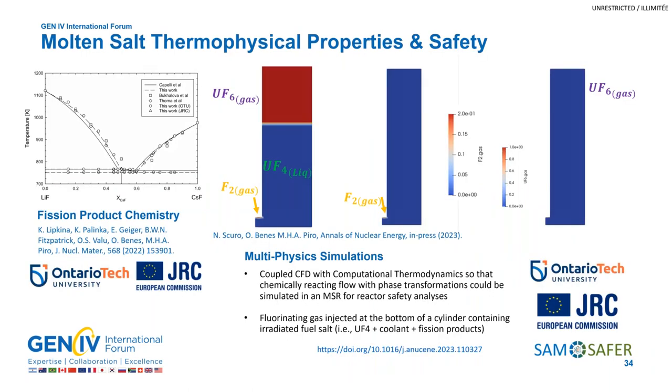At the universities, Ontario Tech has had a focus on fission product chemistry, where students have had the opportunity to purify as-received salts in an inert atmosphere glove box, prepare the various salt mixtures, and then perform DSC measurements. That data is used to inform thermodynamic models, which can be used to predict the melting temperature of a molten salt mixture, solubility limits, speciation in salts, etc.